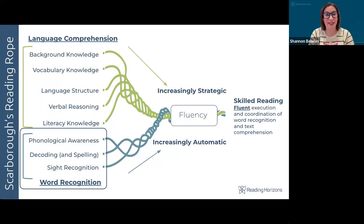It's something that happens as students are able to accurately decode and then start attending to meaning, so that their reading sounds more like speaking and not real choppy. That's when we get that fluency. So this is what we're going to be grounding our discussions in. I want everyone to have a good background in what the research shows is most effective for and necessary for our students to learn how to read.